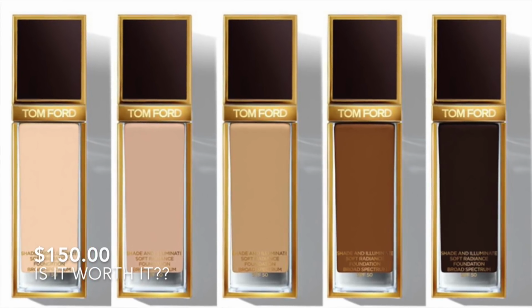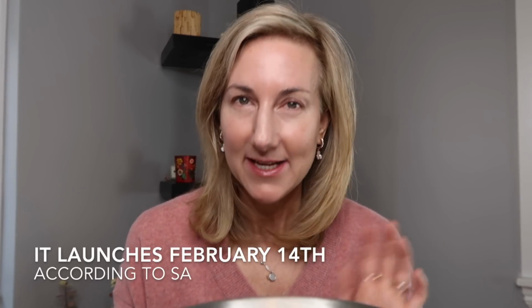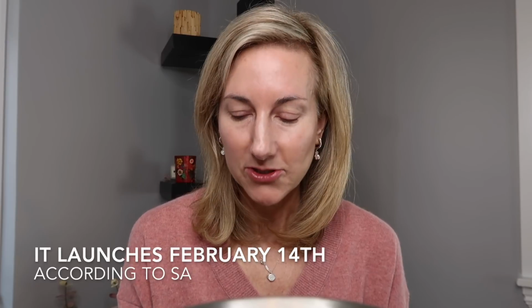Now, many of you have been asking if I was going to be testing the new Tom Ford Shade in Illuminate foundation, and here's the deal, you guys. It isn't going to launch until the middle of February. I think it's actually Valentine's Day, February 14th, from what I heard from my sales associate.